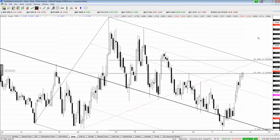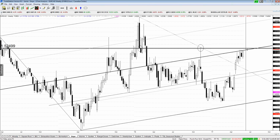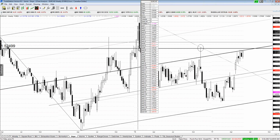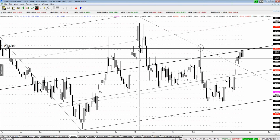And then you've got EuroCAD. Got resistance a little closer for EuroCAD. It's more like 52.50 to 52.79. 52.79 is the high from November. All right, 52.50 is resistance. It's what we call weekly reversal resistance. Okay, it's the high week. It's the close from that week. So that's a big level as well.